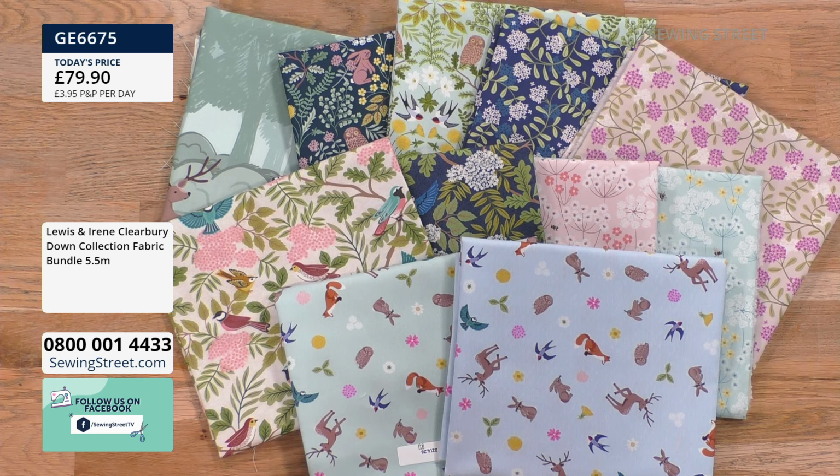Beautiful. Aren't they gorgeous? Some more gorgeous than others, in my opinion.